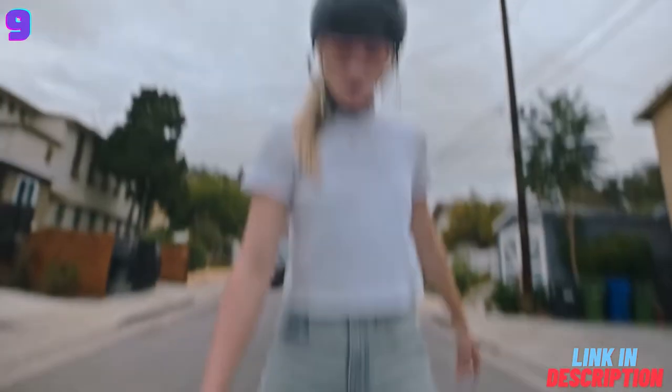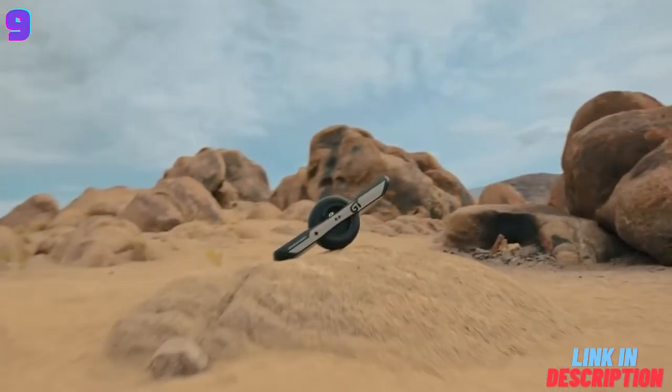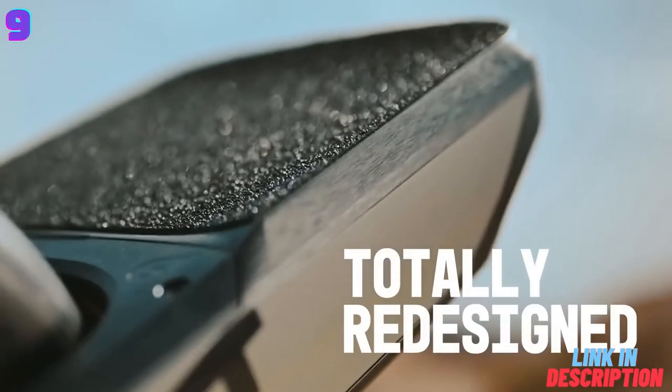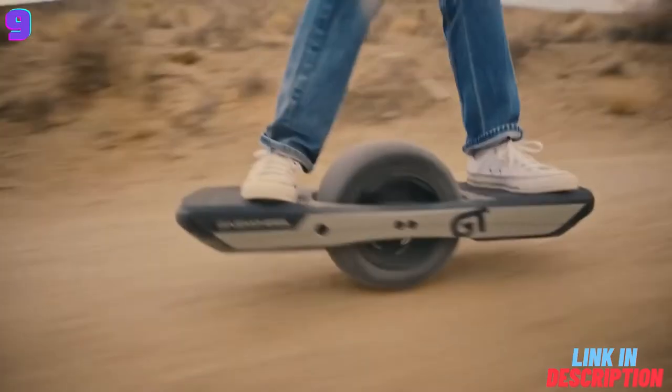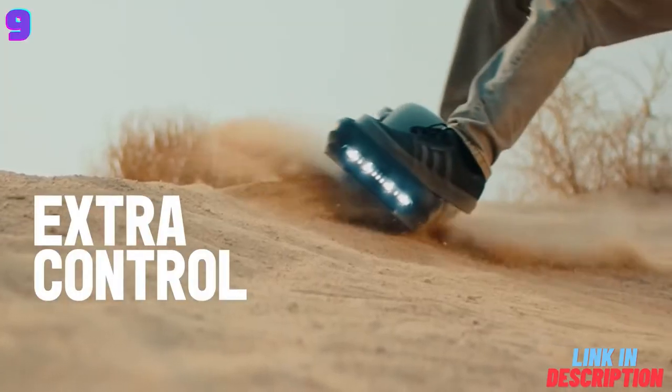What? New Onewheels? Introducing the all-new Onewheel GT and Pint X, our best Onewheels yet. Say hello to the new flagship Onewheel GT. Everything is upgraded, like more power to take on new terrain. It's engineered for more board feel and deeper carving.